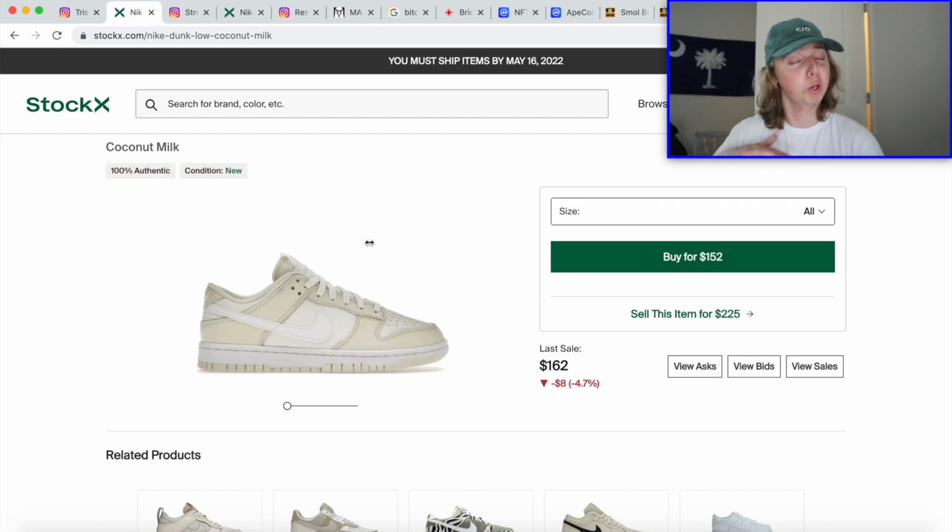Again, make sure you're not putting all your capital in one shoe. If you only got a couple grand, don't be putting all of it in this shoe, because we got the Travis Scott Air Max 1s most likely coming up. They're actually loaded on the back end of SNKRS, so those are going to be coming up very soon. Those are obviously going to overshadow this. That's an insane hold. So yeah, I'm obviously going to be focusing on that instead.